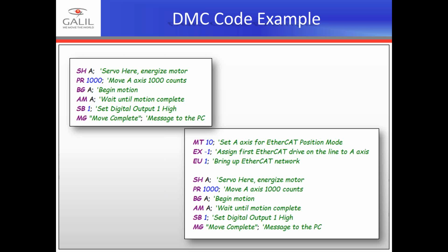Now you can see on the bottom right that this code is almost identical with the addition of only 3 commands. MT10 tells the controller that the A axis is now configured for EtherCAT position mode. EX-1 is EtherCAT Exchange -1. Assign the first EtherCAT drive on the line. So the first one physically down the line from the master is now assigned to the A axis. EU1 brings up the EtherCAT network, and now you're ready to go. And as you can see, the code below is identical.